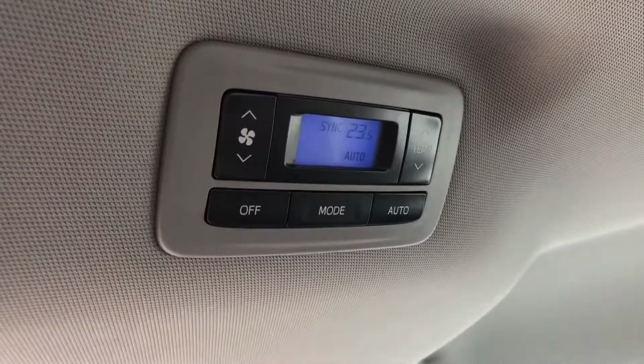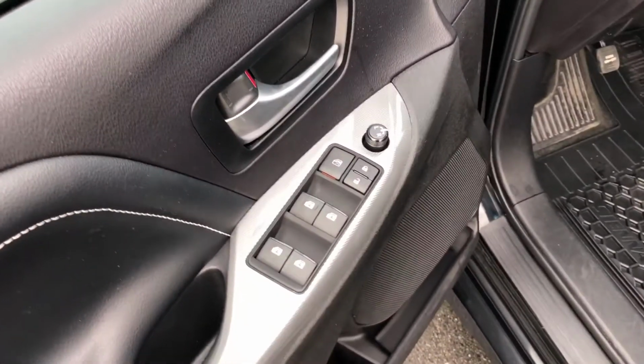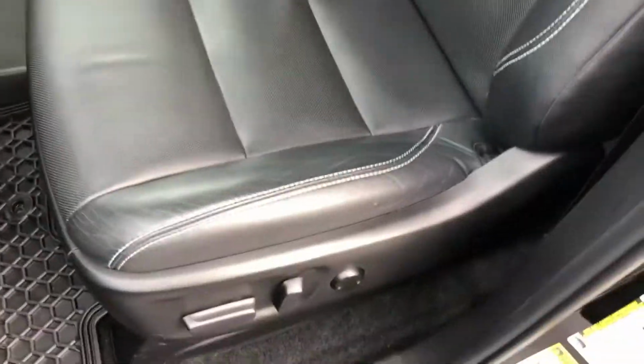We do also have heating and air conditioning controls here on the roof for the rear passengers. Power windows, power locks, and power mirrors on the driver's door, as well as a power driver's seat and lumbar for the driver's seat here.